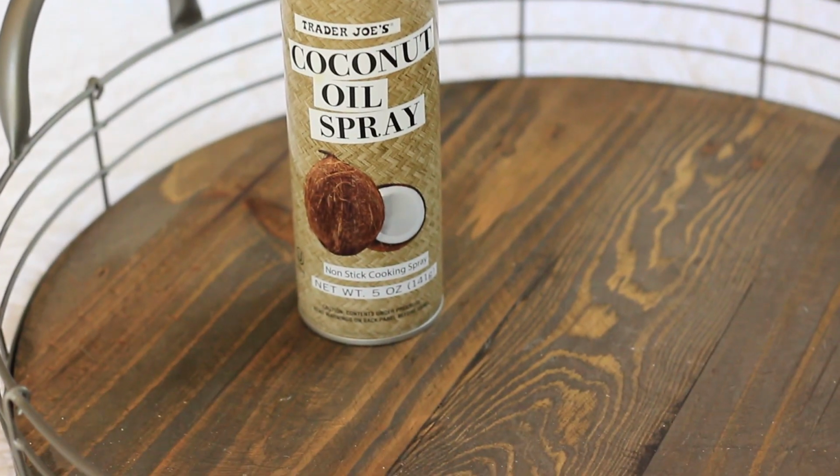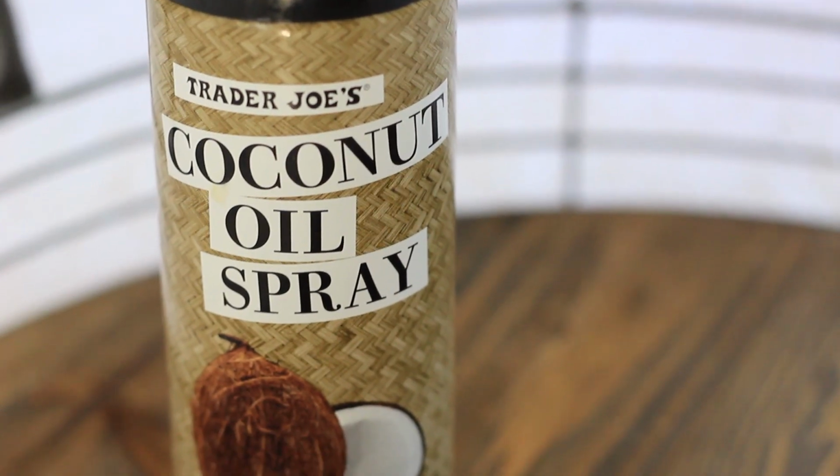It's so good. Also, I really love having this coconut oil spray from Trader Joe's. This works really great just like any cooking spray. It's really inexpensive and it's coconut oil and it's super convenient when you're baking.